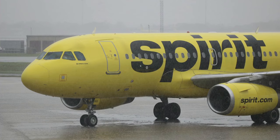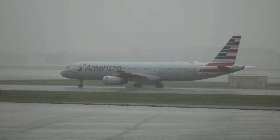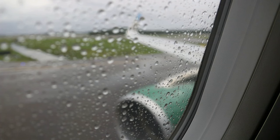This is a really cool shot of the Spirit Airbus A319 pulling into the gate with the rain. I definitely need to start working with some of these with how cool that rain is, the effect of it. American Airbus E321, because they are everywhere around here. And a United, as you can see, it's breaking up a little bit, and this bird, Boeing 737-800.